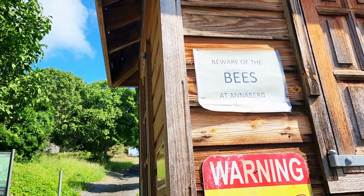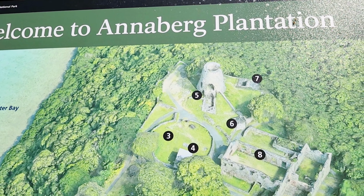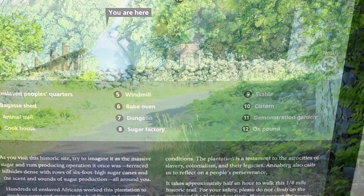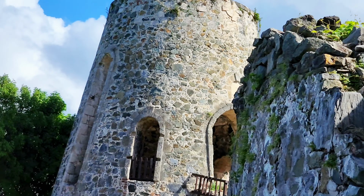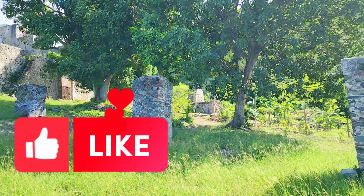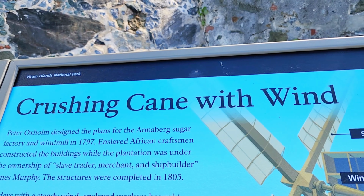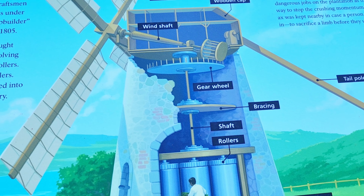Beware of these. Sugarcane. Annaberg Plantation started operations during the 18th century and eventually became the largest sugar producing estate on St. John. A stroll through Annaberg takes roughly an hour. A 40-foot high windmill constructed with sails to direct the wind was state of the art at the time of its completion in 1805. It rained. Yes. That's how they were done. That's how the sugar mill.